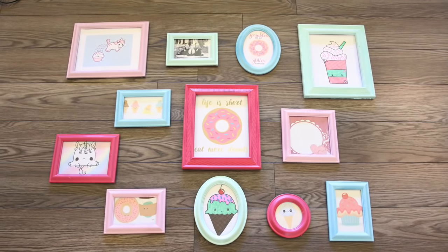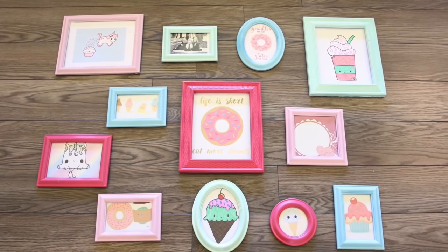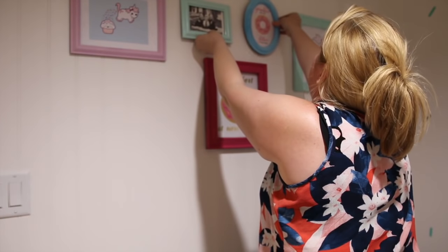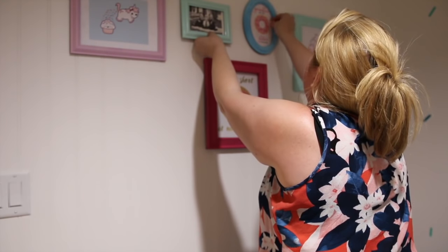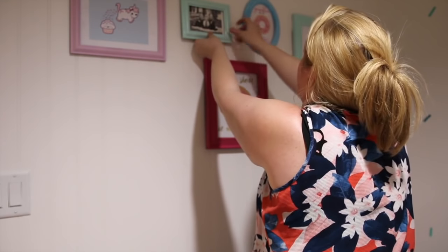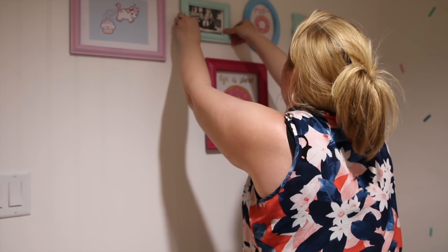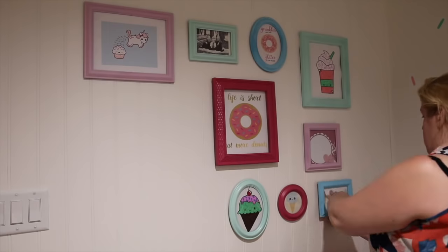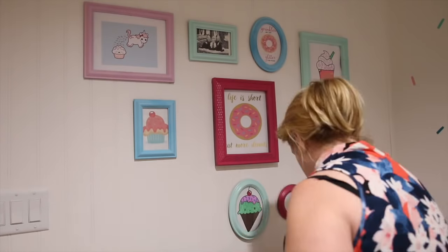We bought 4 cans of spray paint and did a ton of projects in her room, including this gallery wall, which she designed herself. I took a picture and I hung it up for her. I like symmetry, she does not, so it's a little bit of a hodgepodge, but that's what she wanted. And I used 3M strips to hang these picture frames that we already had. We just gave a quick coat of spray paint. Now let's see Izzy's reaction to her new room.